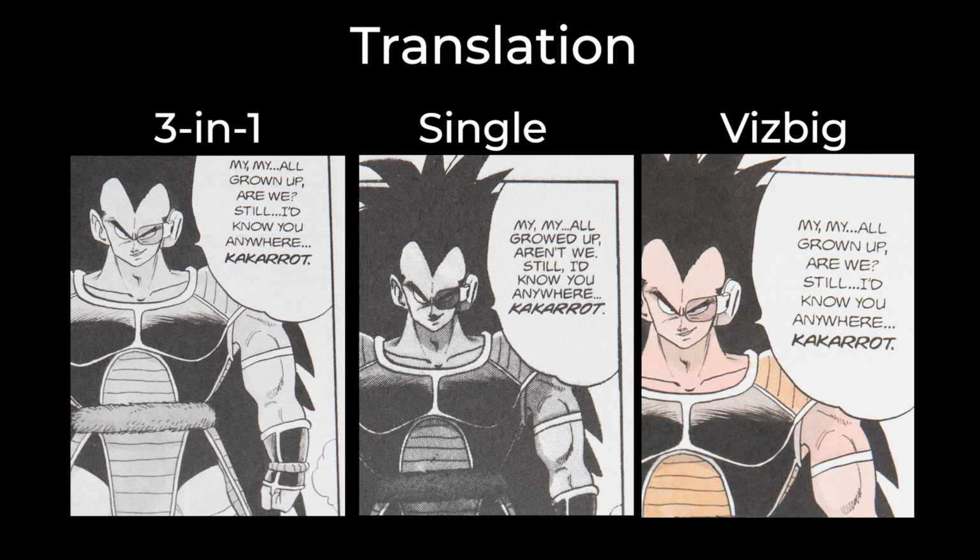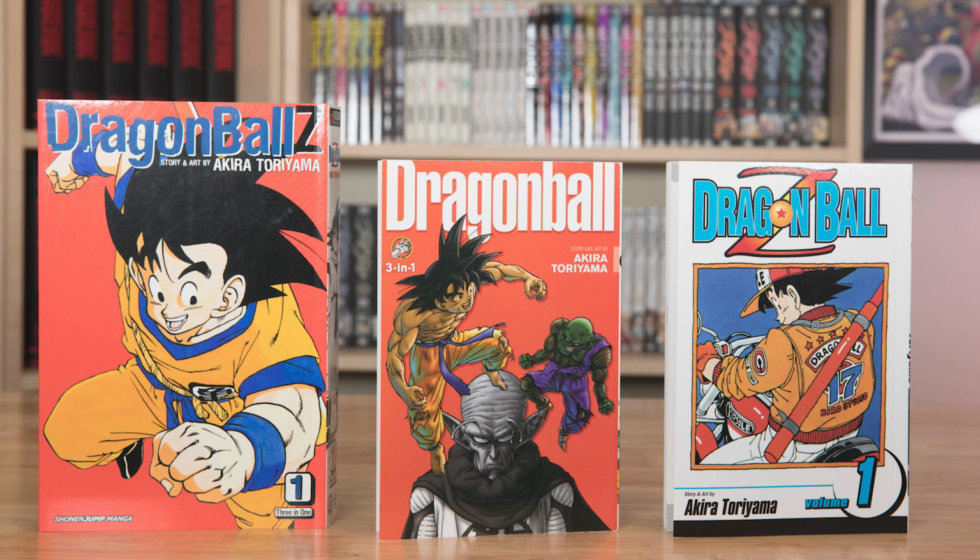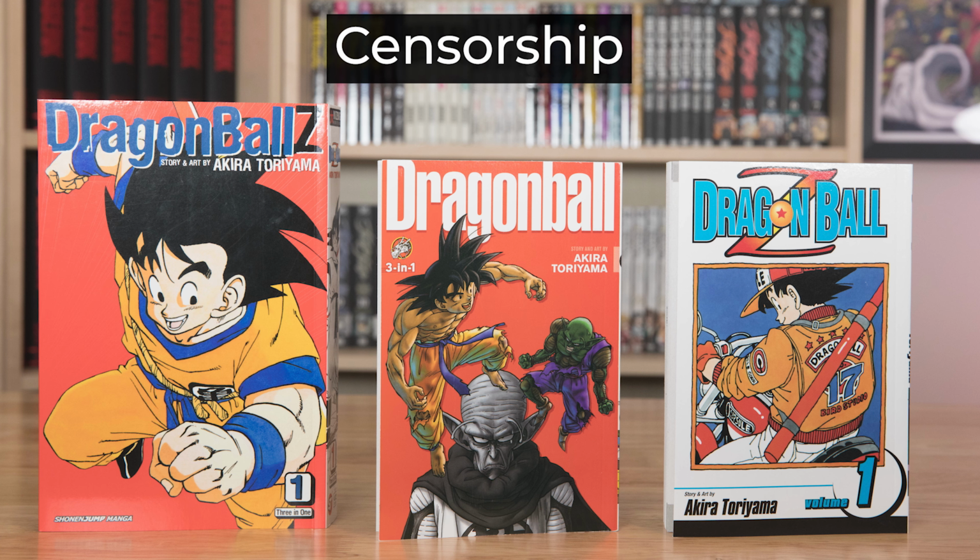The changes to the story, though, are minor, like here Raditz says all grown up in the paperbacks, whereas he says all grown up in the newer editions. Also, in this sentence here, they added a connecting word those to make this sentence flow more naturally in comparison to how it's translated in the paperbacks. One of the biggest ways, though, that the editions vary is in terms of censorship.